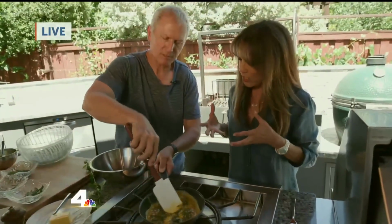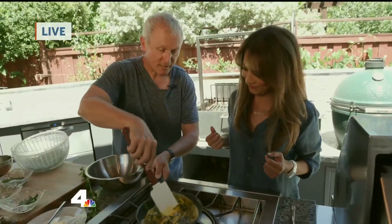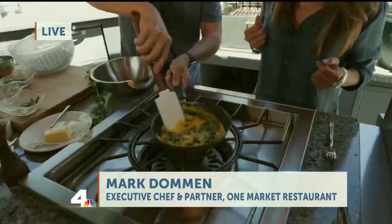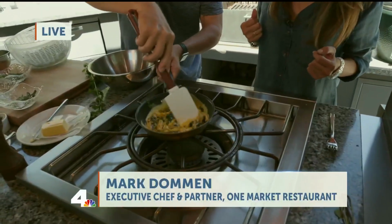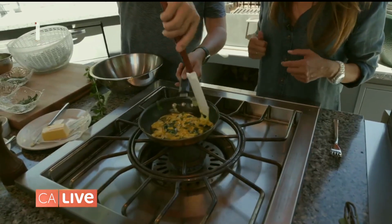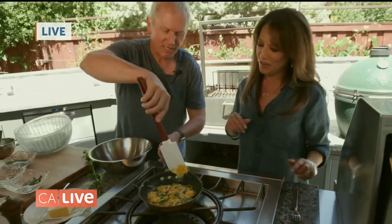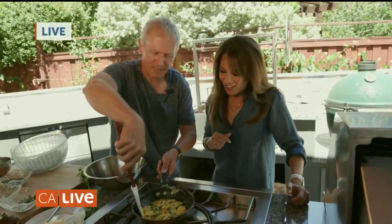And what else do you use nettles for in cooking? In pasta, like the stuffing for ravioli. We use them on pizzas. And Mark, why are people so intimidated by cooking with nettles? Because I think it's something wild and foraged, and it's the intimidation factor of having the needles.